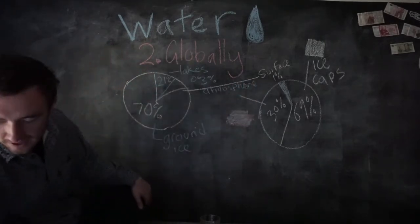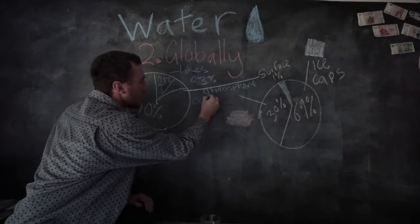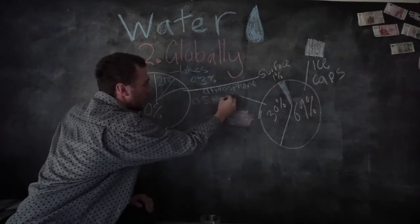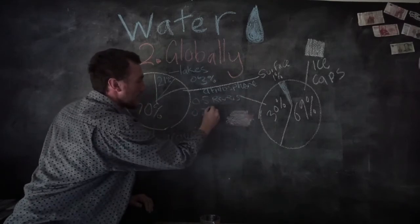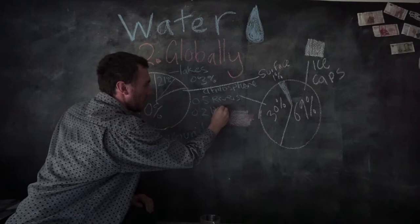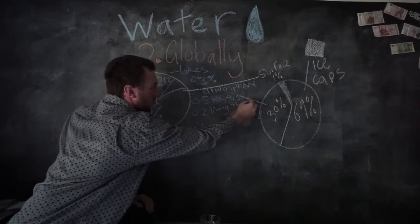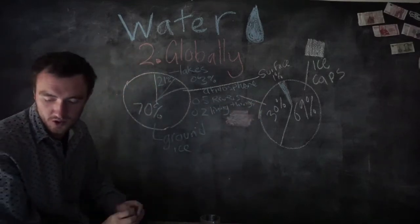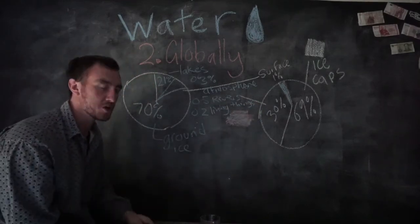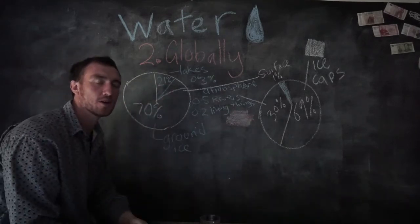.3% in the atmosphere. We have about 0.5 in rivers, 0.2 in living organisms. And then there are some other small storages like soil moisture, for example. That's in that top layer of the soil as well.